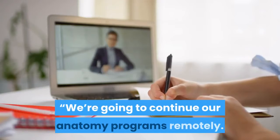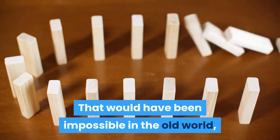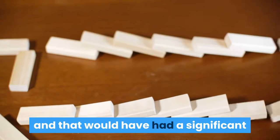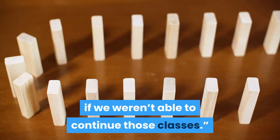"We're going to continue our anatomy programs remotely. That would have been impossible in the old world, and that would have had a significant financial impact on the university if we weren't able to continue those classes."